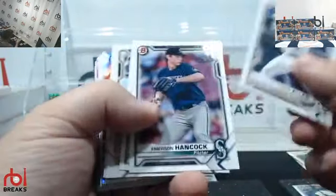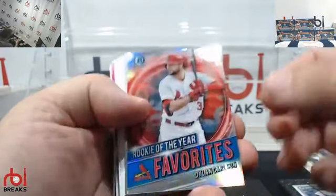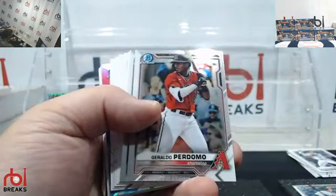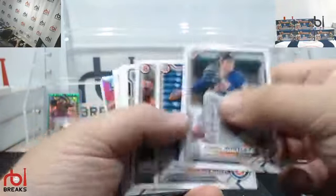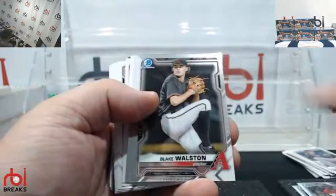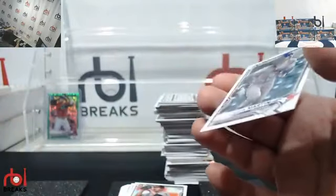Here we go. I had to double take it. I saw the Orioles logo. Inserts, Rookie of the Year favorites, Dylan Carlson for the Cardinals. Again, I'll be making different piles just for sorting aspects. Chrome, Perdomo for the Diamondbacks, and Manoa for the Blue Jays. Back to paper. Insert Futurist, Acosta for the Royals. Chrome, Walston and Nova, Diamondbacks, Astros, and our first Austin Martin paper. Got to start somewhere, Toronto. We'll start there.